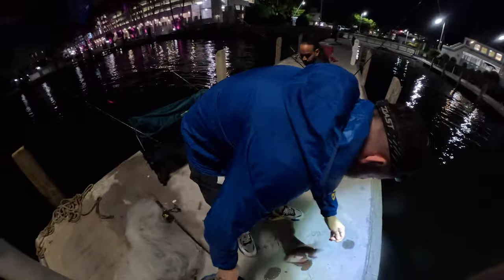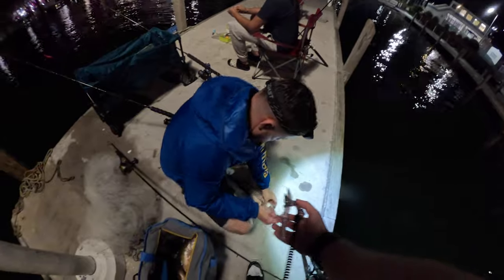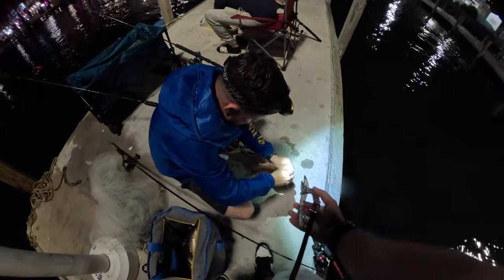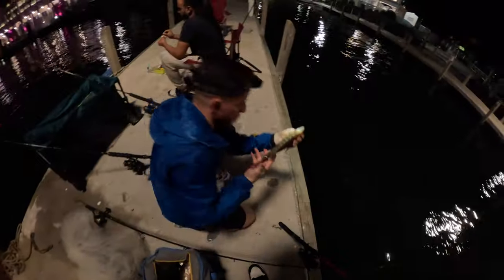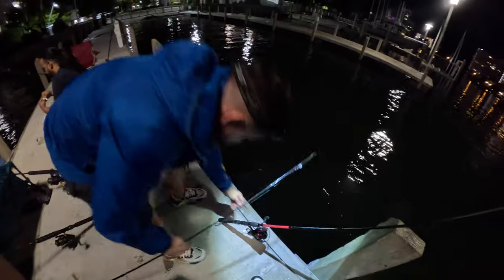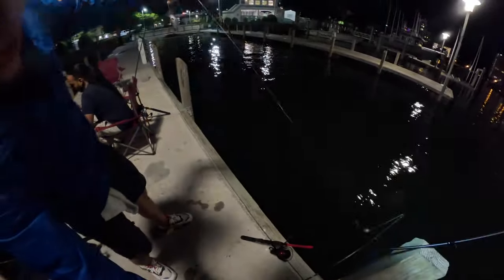Yeah, guys, this won't make the cut. I'm not even going to measure it. It might be like a 14. So it's going straight in. You want the pliers? No, I got it right here. You got it? You see it? In the water. Let's do this. Same bait. Let's go for the third catch. Let's go.